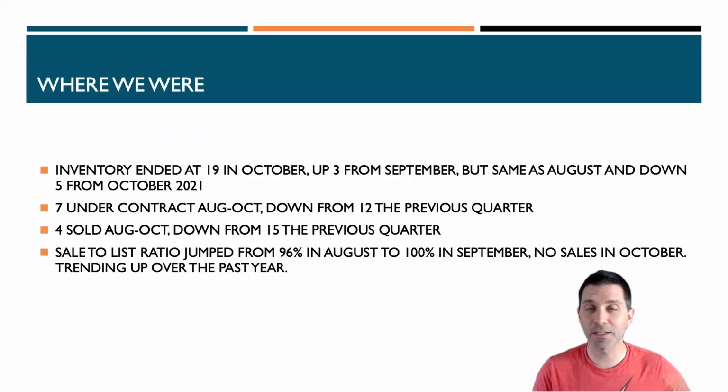So we like to start with where we were. We'll cover some numbers and then project where we're going to be in the future. So inventory ended at 19 in October. September was 16, and prior to that, we were still at 19 in August. So there really hasn't been a whole lot of change there, but we're actually 5 less than where we were in October of 2021, just a year ago.